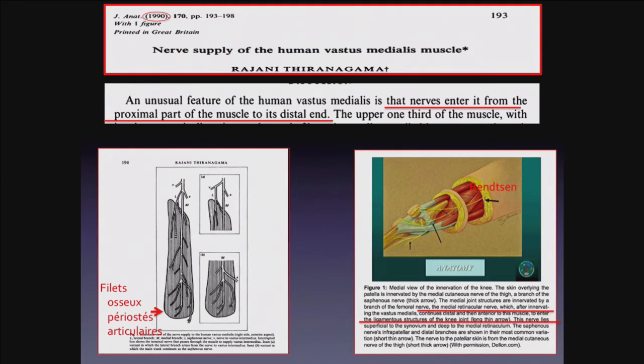I've already quoted several times the importance of the vastus medialis nerve here. This nerve is, of course, responsible for the innervation of one part of the quadriceps muscle, is delivering most of the time 3 main branches, and the most important for us is the third one, that is branches going to the femoral shaft, to all the articular structures and periosteal surface.